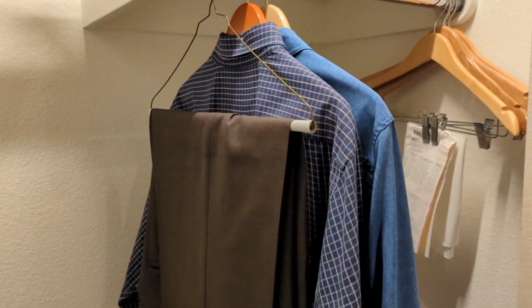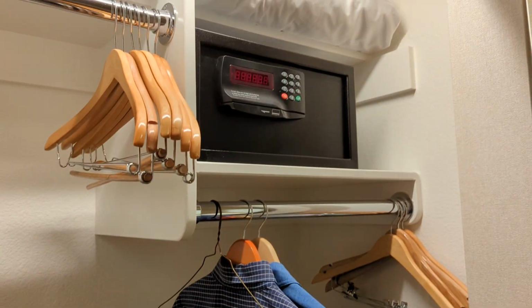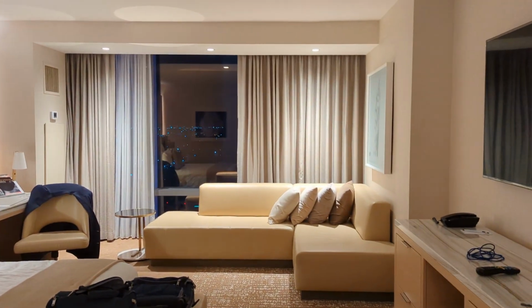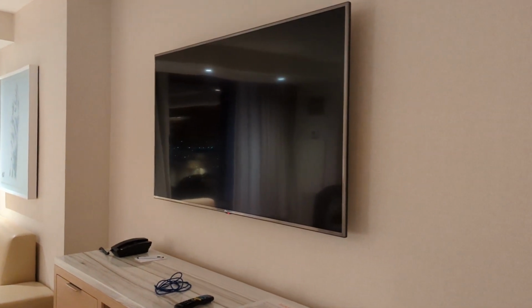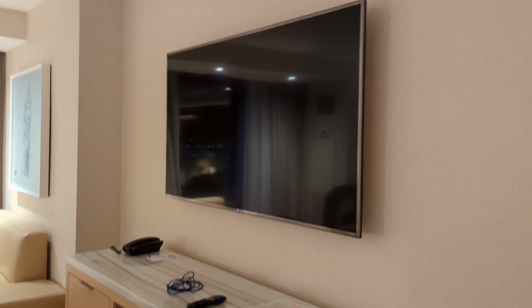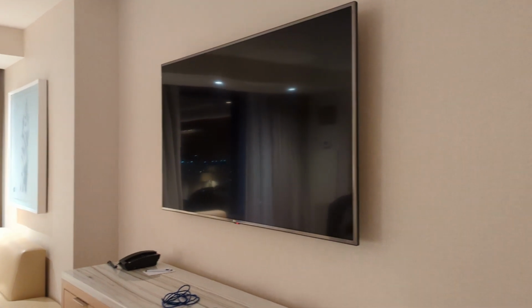You have a closet, and it's just kind of your standard closet. There's plenty of space for my stuff, along with, of course, a safe. Then coming out into the main area of the room, the TV's been on most of the day. It was turned on when I got here, but it's at great volume. It's a good, crisp, clear picture, and it's a huge TV relative to the space, so that's great.